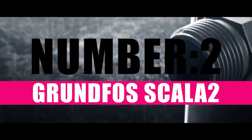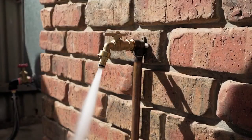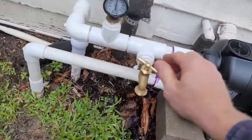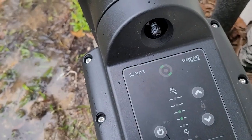Number 2. Grono Scala 2. The Grono Scala 2 stands as a powerful yet compact solution for water supply needs. With the ability to lift water up to 45 meters, it's an efficient choice for drawing groundwater. Its automatic regulation ensures smooth operation while maintaining a noise level similar to an air conditioner.